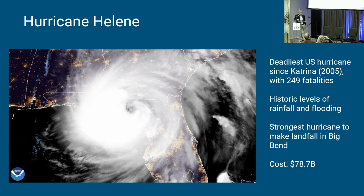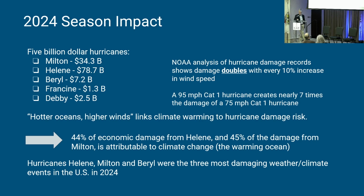And then, of course, Hurricane Helene, which is the deadliest US hurricane since Katrina in 2005. 249 people lost their lives directly because of the hurricane. Historic levels of rainfall and inland flooding because of the hurricane, the strongest hurricane to make landfall in the Big Bend area of Florida. Damage, almost $80 billion. If you look at the season as a whole, we had 5 billion-dollar hurricanes in 2024.